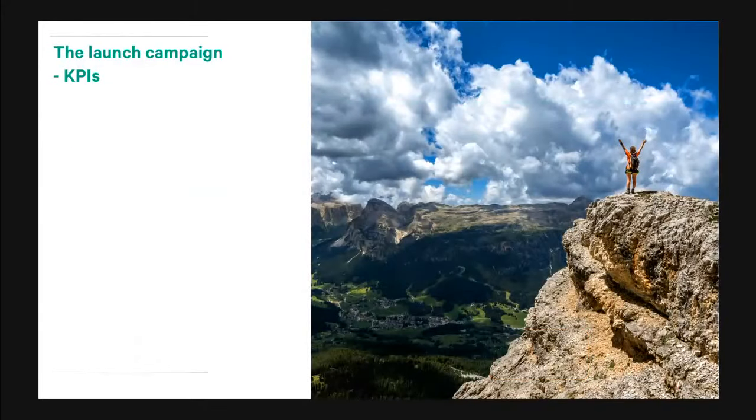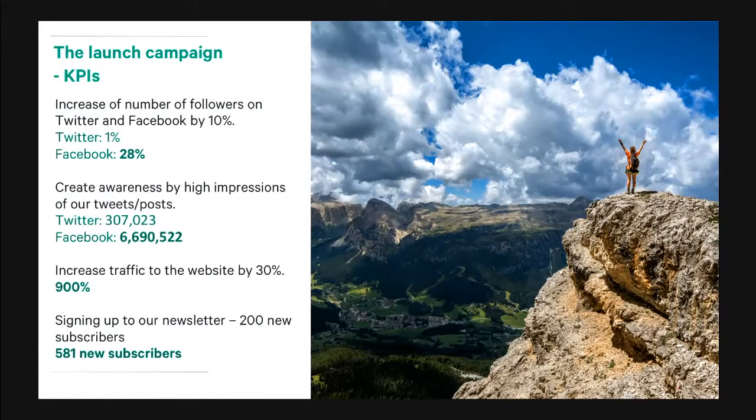So let's have a look. We've been through it, but a summary of the results. So look at the first one. Increase the number of followers on Twitter and Facebook by 10%. Twitter, we didn't make it, so only 1%. But on Facebook, 28%, which is great. Create awareness by high impressions of our tweets and posts. Again, I was blown away. I was really happy with the results that we got on that one. And increase traffic by 30%. We kind of went above that.